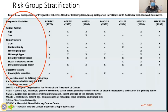There are many stratifications such as age, and then the AMES and MACIS are the ones used by the cancer center like Memorial Sloan Kettering or the Ohio State University. What we must know is that whatever group we are using, patient's factor and tumor factors define the prognosis.